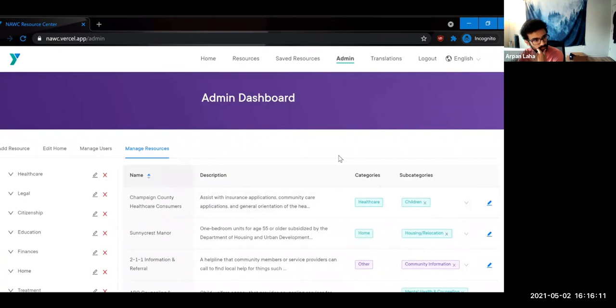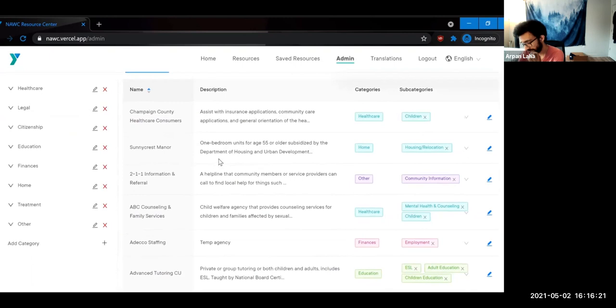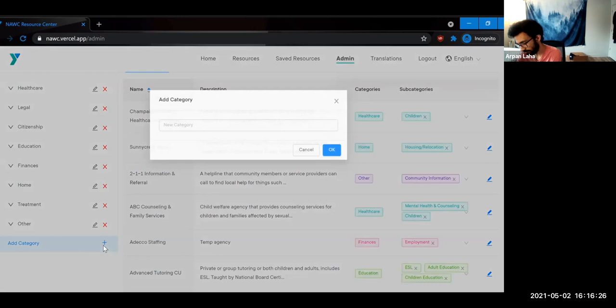So we've added an admin dashboard that centralizes all the admin functionality into one place. We've also added a Manage Resources tab that allows you to easily edit the categories and subcategories of any resource. So we can also add, edit, and remove different categories. So we can create a category really quick here.